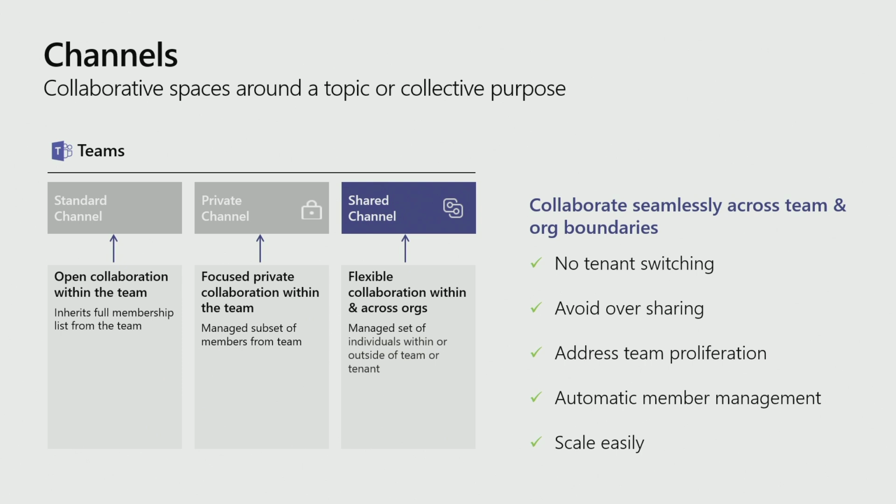Any external shared channel you are a member of will show up alongside the rest of your teams and channels in your own organization. You no longer have to tenant switch to collaborate externally. With shared channels, you don't have to add partners to an entire team. You can just add them to the channel. This also helps with the number of teams you need to manage, as you don't have to create a new team when you want to restrict a partner from accessing other channels in the team. Teams are constantly changing as individuals are changing roles. When you share a shared channel with a team, you don't have to worry about updating individual members. It will be automatically updated based on the team's membership. Let's talk more about that.